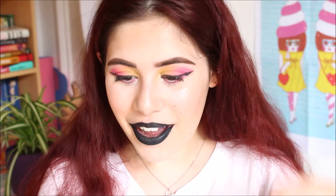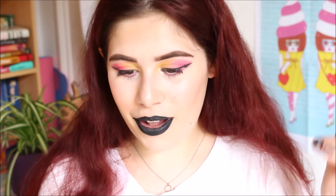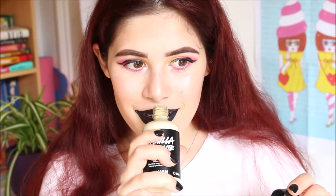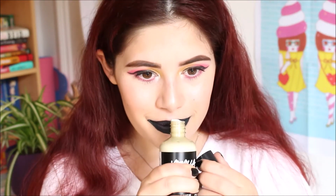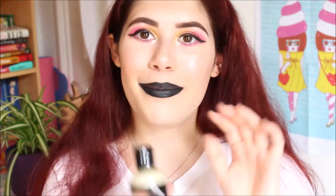I have no words. Okay, you've got coconut oil, kiwi fruit extract, there is also hibiscus flower infusion, organic coconut water, organic cocoa butter, obviously vanilla absolute, and there's also jasmine and tonka and tamanu oil. And let's get the smell. Yes. Yes. Smells exactly the same. Smells exactly the same.